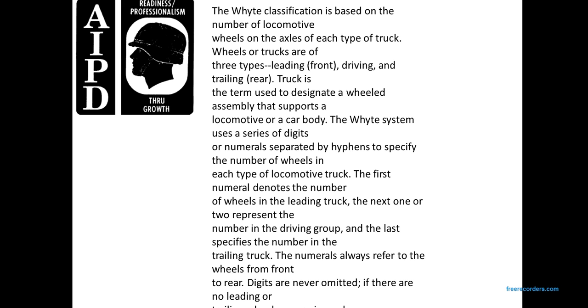The Wyatt classification is based on the normal number of wheels on each axle of the locomotive. The trucks are of three types: leading (front), driving, and trailing (rear). The truck is the term used to designate a wheel assembly that supports the locomotive car body. The Wyatt system uses a series of digits, numerals separated by hyphens, to specify the number of wheels in each type of locomotive truck.